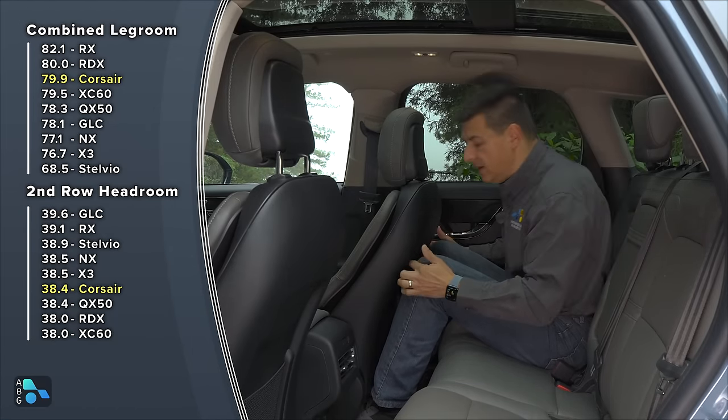Now, Lincoln decided to tune the Corsair a little bit differently than the MKC that this replaces, even though functionally they're very much the same sort of vehicle. The MKC was even softer tuned, even in the 2.3-liter turbo options. This is still pretty soft, but Lincoln has firmed things up just a hair.